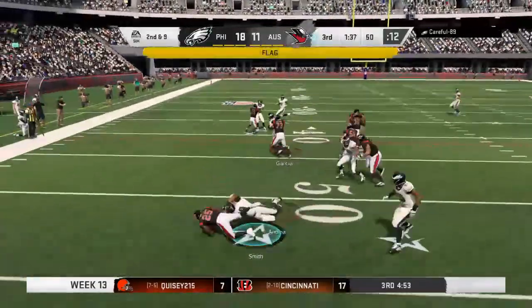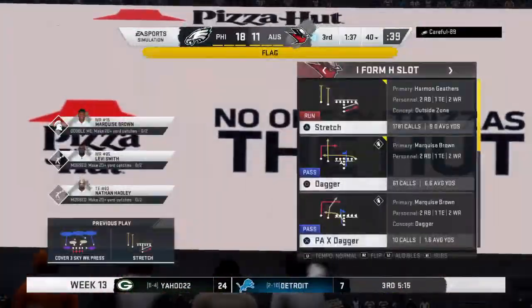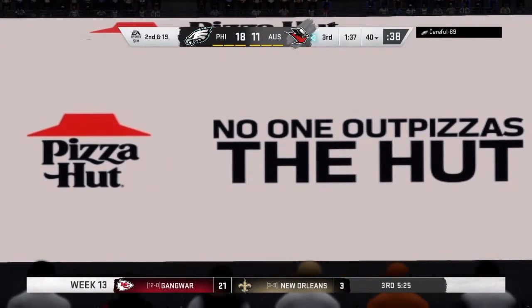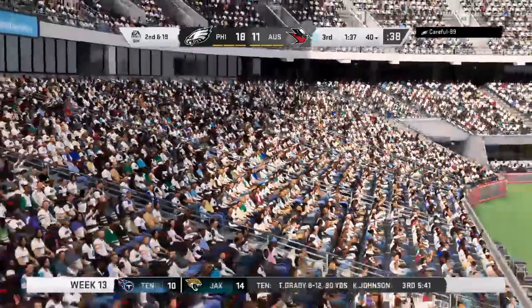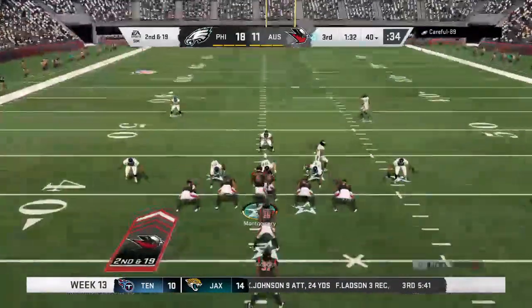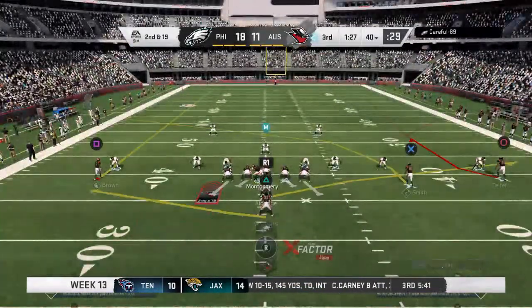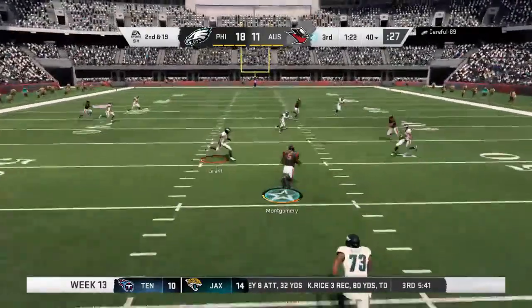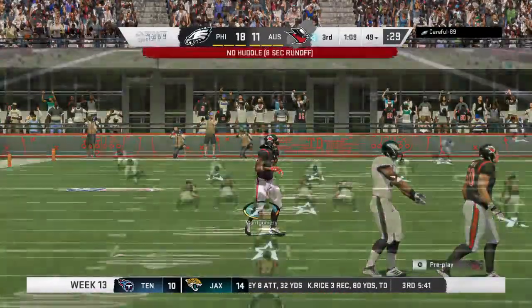On 2nd down now, it's Smith, and he's going to be stopped behind the line of scrimmage with a penalty flag down. This might push him back further. Now they face a 2nd and long following the holding penalty. Looking to throw. Montgomery. And an alley to run. It'll be a gain of 9, and that'll bring up a 3rd down.